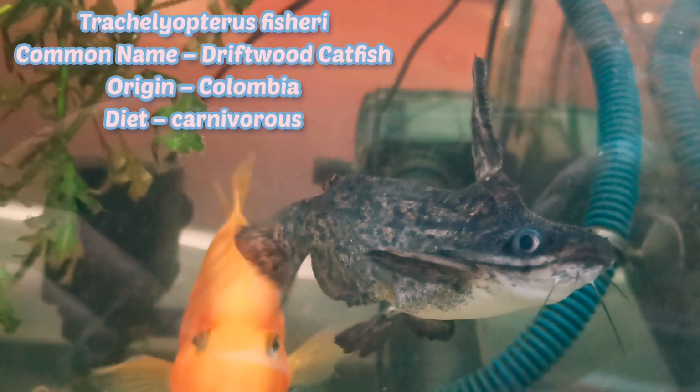And driftwood catfish are from the tropical regions of South America. Look at my body pattern, similar to the color of driftwood. You can obtain driftwood catfish from this structure near Catfish.